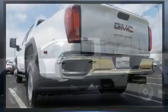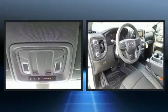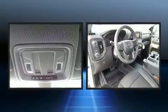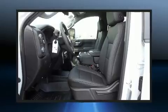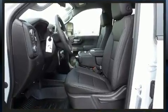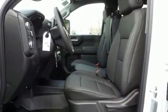Top features include a split folding rear seat, heated door mirrors, remote keyless entry, a trailer hitch, a bedliner, and much more. Audio features include an AM/FM radio and 6 speakers, enhancing the audio experience throughout the interior.